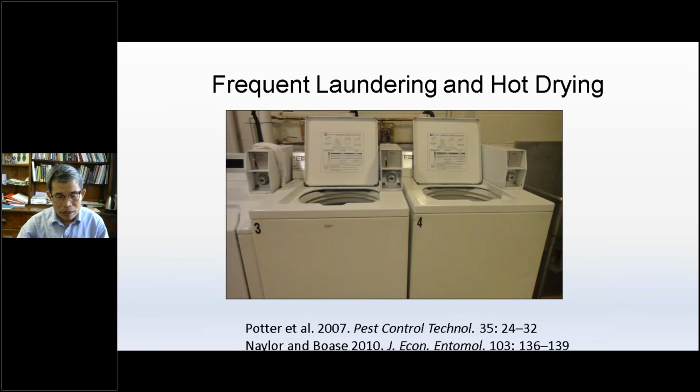Laundering and hot drying are very useful methods. And if the cost is the issue, you can skip the laundering, but at least do the hot drying. Hot drying for 30 minutes is enough to kill all stages of bed bugs. Hot laundering actually is not necessary to kill all the bed bug stages. So do not rely on laundering itself. Always do the hot drying for bed bug control.